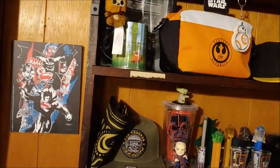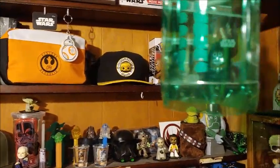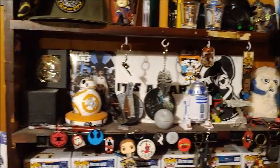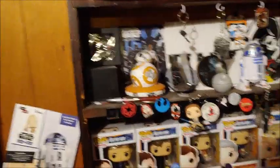There's my Star Wars shelves. I got 3 Star Wars shelves. So let me see if I can back up so you can get them all in there. There's that, and then a third shelf down here. My little BB-8. Hadn't gotten that out in a while, but there it is.